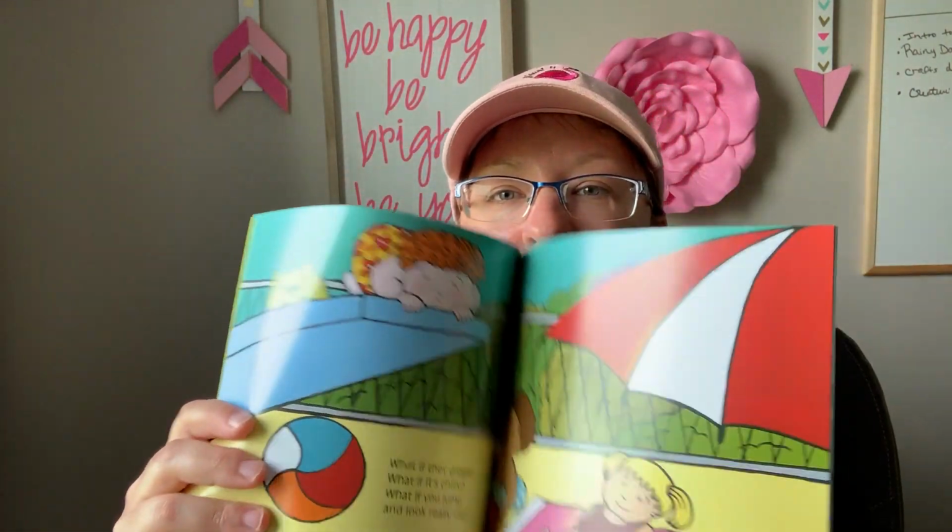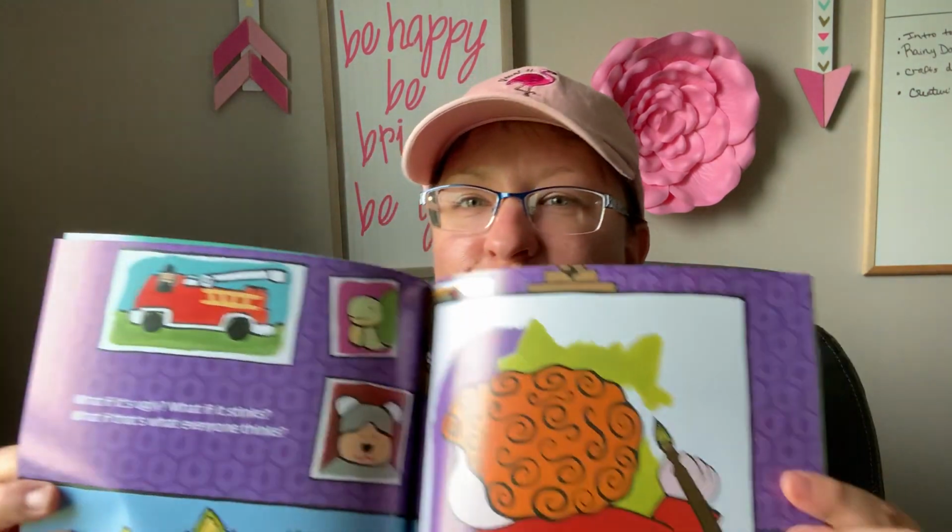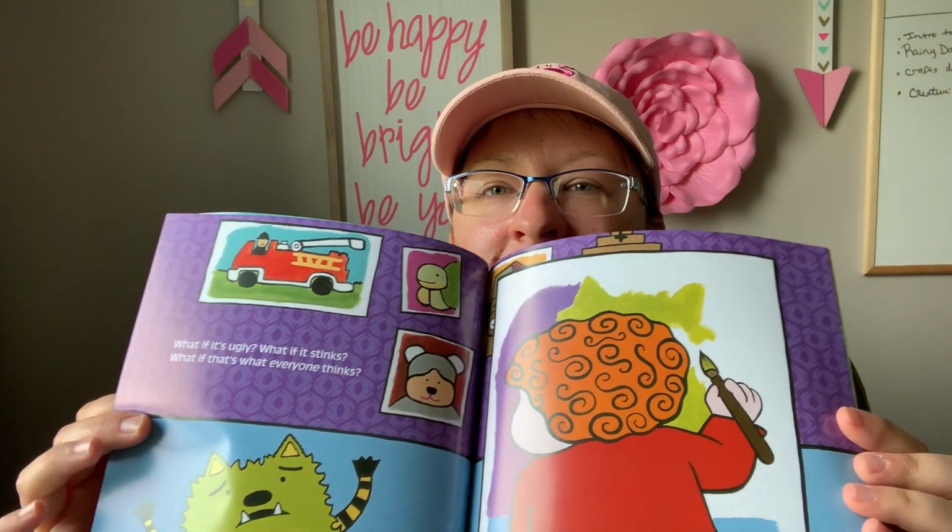So this is really a perfect book then for any kids that are very timid or shy, or they don't want to try new things, or they're scared of trying new things. This is a really good inspirational book for them, and maybe just open up their world a little bit.